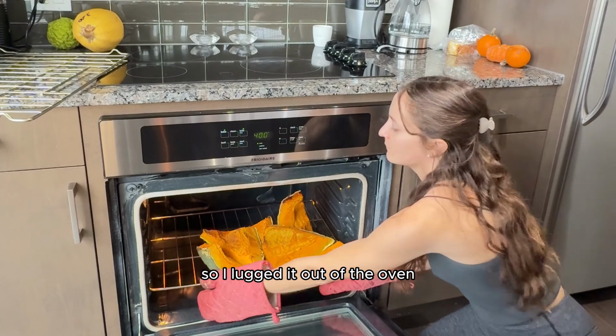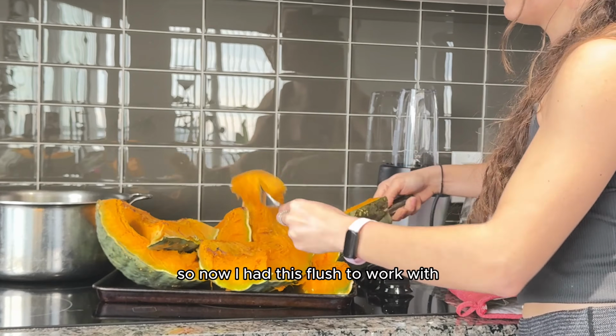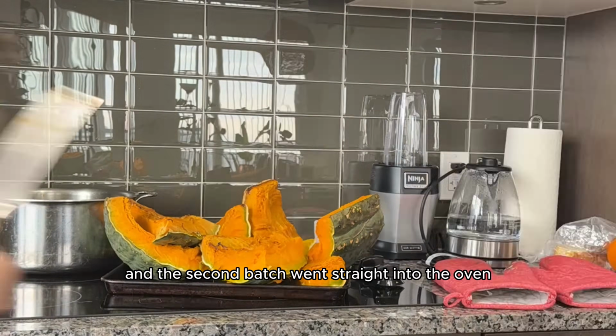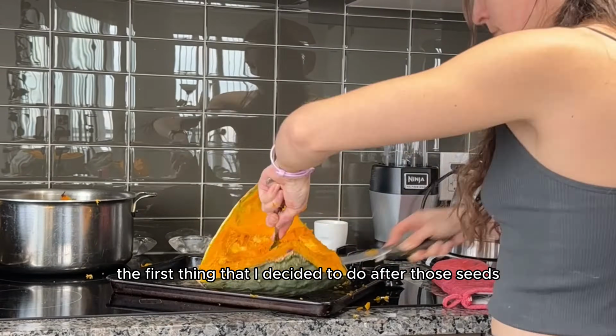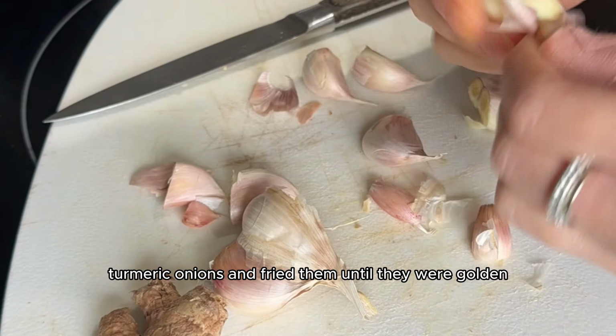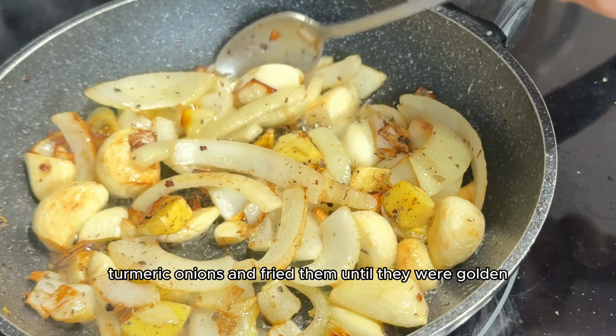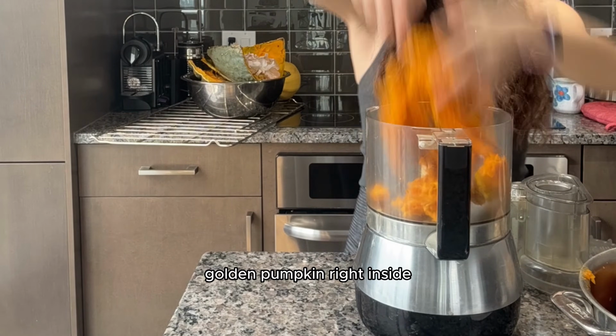So I lugged it out of the oven and started separating the flesh from the outer shell. So now I had this flesh to work with, and the second batch went straight into the oven to bake and get squished up. The first thing that I decided to do after those seeds was make some pumpkin soup. I cut up some ginger, garlic, turmeric, onions, and fried them until they were golden. Set it aside, got my food processor out, and added the blue golden pumpkin right inside.